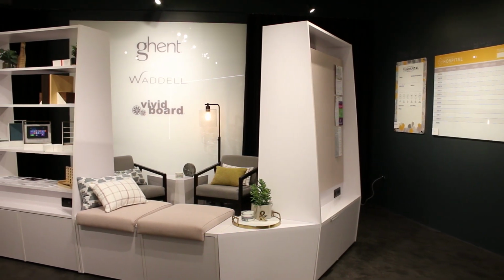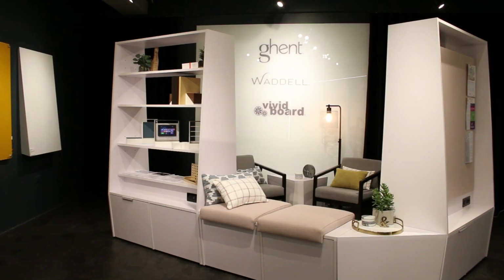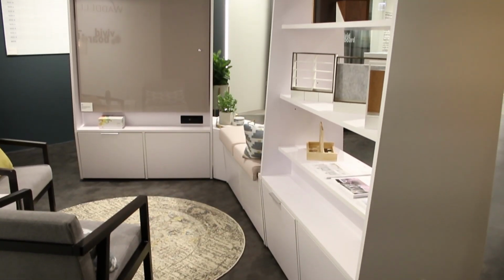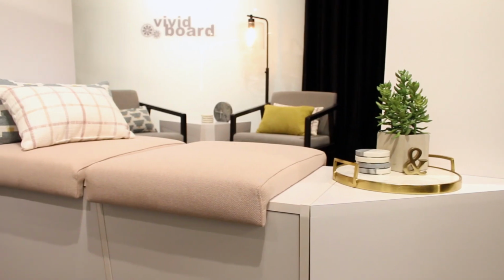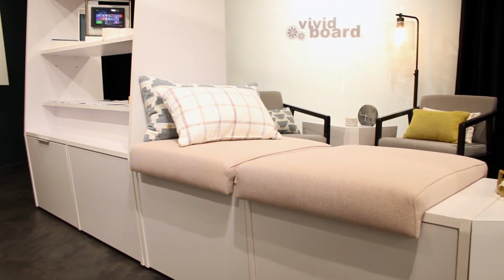Define is paving the path for space division furniture with a variety of configurable units with different applications to fit your space. This arrangement features a 4-foot display unit, bench, and 4-foot collaboration unit with a glass board and tack board.